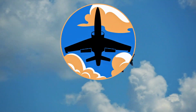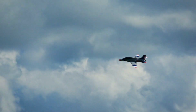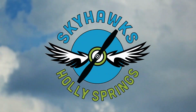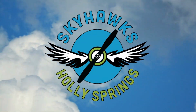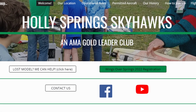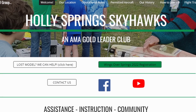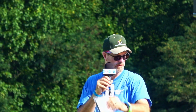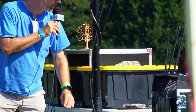Welcome to Wings Over Springs 2022. This event is put on by the Holly Springs Skyhawks, one of the clubs local to the Raleigh area of North Carolina. We consider the club to be friendly people and often refer new pilots to them to learn how to fly on their own. Today, we're going over the annual Wings Over Springs event.